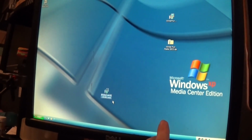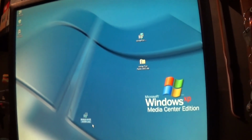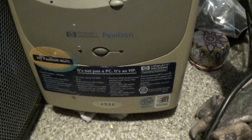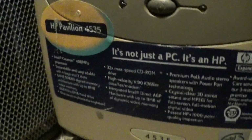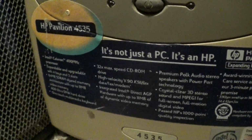But I figured I'd show you guys this. We have a test machine. I will show you guys that here now. This is an HP Pavilion 4535. This thing does in fact have a 400 megahertz Celeron. It says it's only got 64 megs of RAM built in, but this thing's been upgraded. I do believe it's got 256 now.